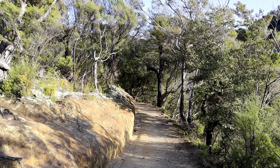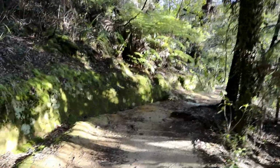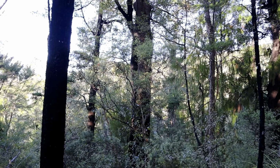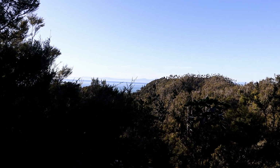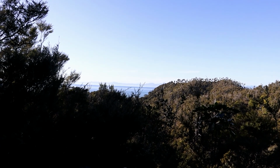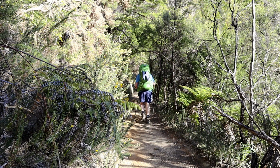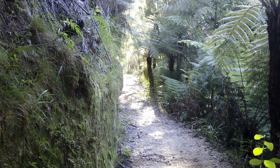I can hear it down below me. Another bridge to cross. Really big tōtara tree just there. You can see the mountains out along the Queen Charlotte track and the Marlborough Sounds way off in the distance there. Been walking for an hour and a half now. Probably about just over a third of the way there.